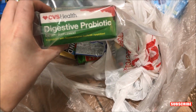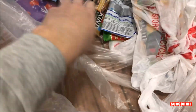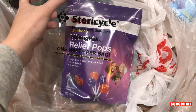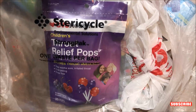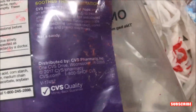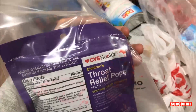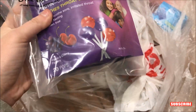Here's a digestive probiotic. Looks like it's kinda busted, so definitely gonna not use that. Here's some throat relief pops for children. I don't even know if these have been opened. No, these haven't been opened. That is crazy. I wonder if there's an expiration date anywhere. Let's see. I don't see one anywhere.